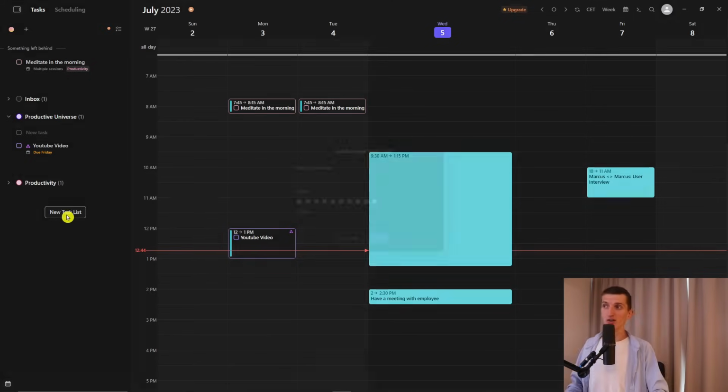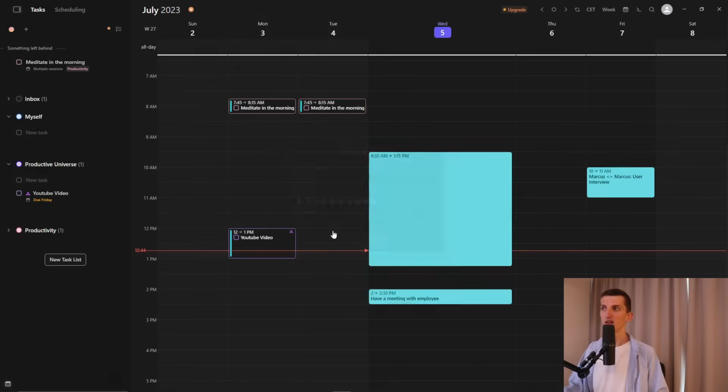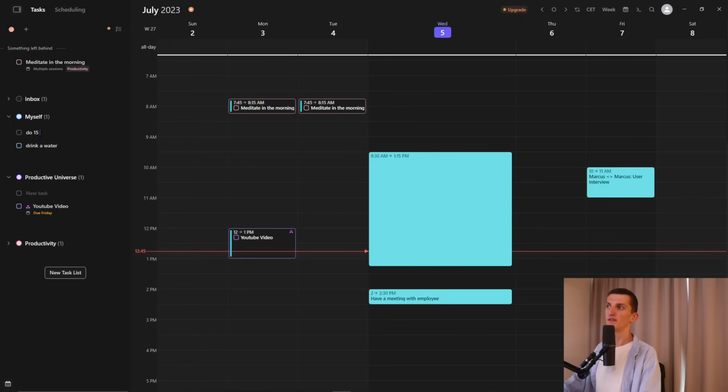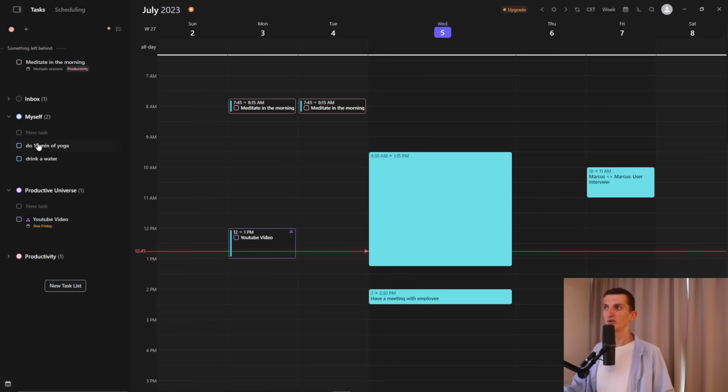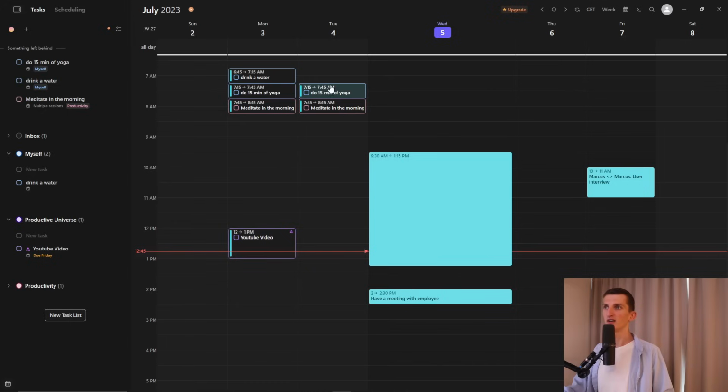So how does it work? Here you press new task list, and the new task list name is going to be, let's say, productivity. Or no, productivity, but myself. That's our task list. Then we're going to add tasks. So I can add a task, as I have right now, meditate in the morning. Drink water. And then I'm going to do 15 minutes of yoga. Then what I will do is just move it right here, here, and here.